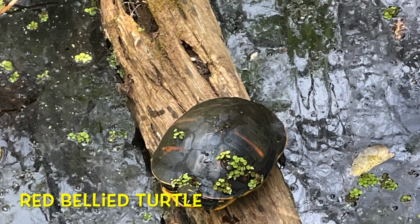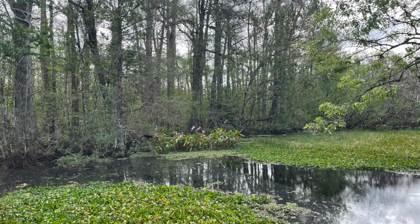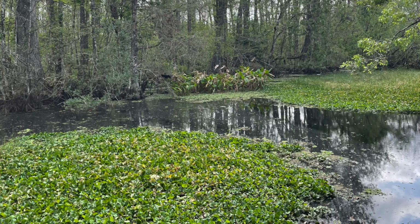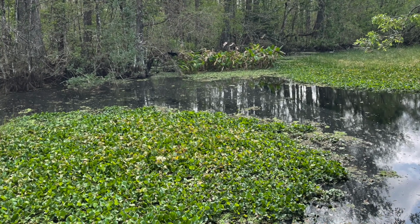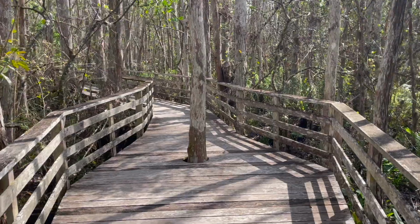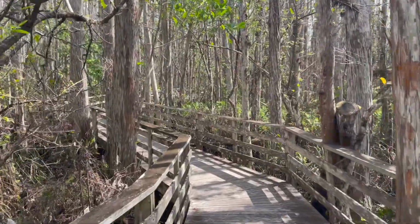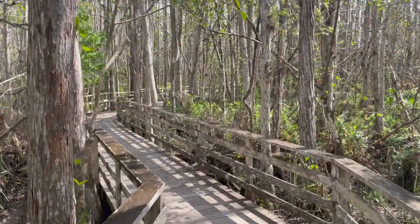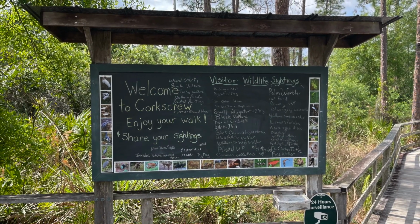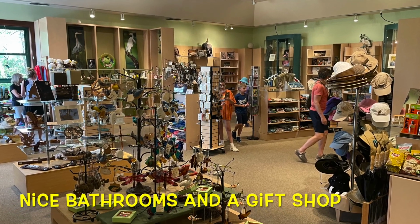Then you see a lot more of the kind of the smaller residents, like this red-bellied turtle. Here's some of the lettuce patches that kind of give the ecosystem its name. These things just have all sorts of frogs and turtles and birds all around them. And you can see here the egret, which is kind of hunting amongst them. Well, it's time to start heading back, and we kind of go back through the same areas that we walked through earlier to complete the loop. We find ourselves back at the sign and at the headquarters. The headquarters had some really nice bathrooms and a great gift shop, so exit through the gift shop.